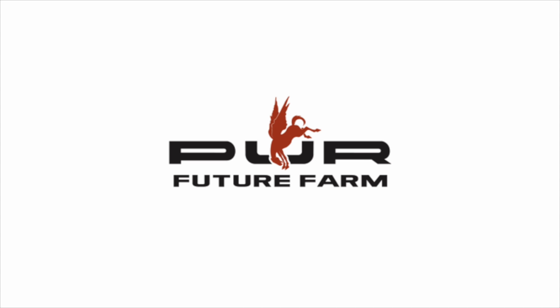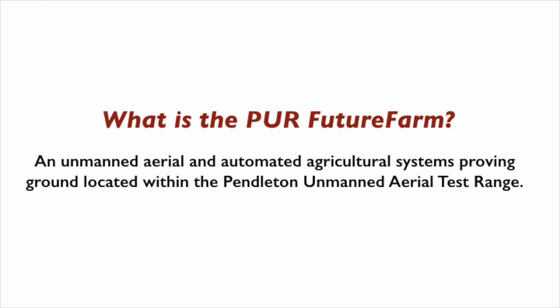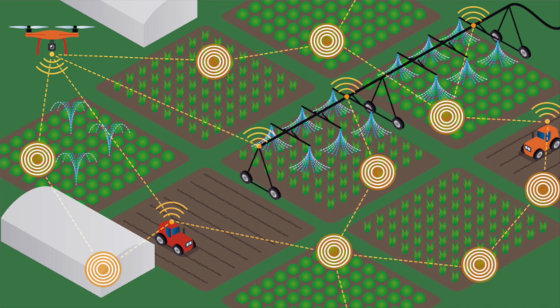So we stole the Pendleton logo and added the words Future Farm underneath it. And this is the concept. What is the PUR Future Farm? It's an unmanned aerial automated agricultural systems proving ground located in the Pendleton Unmanned Aerial Test Range. And this is what that would look like. This is the interconnectedness that we're talking about: unmanned aerial systems communicating with existing ground systems, irrigation systems, moisture sensors, nitrogen sensors in the soil, pushing it back to the office, greenhouses, everything talking to everything.